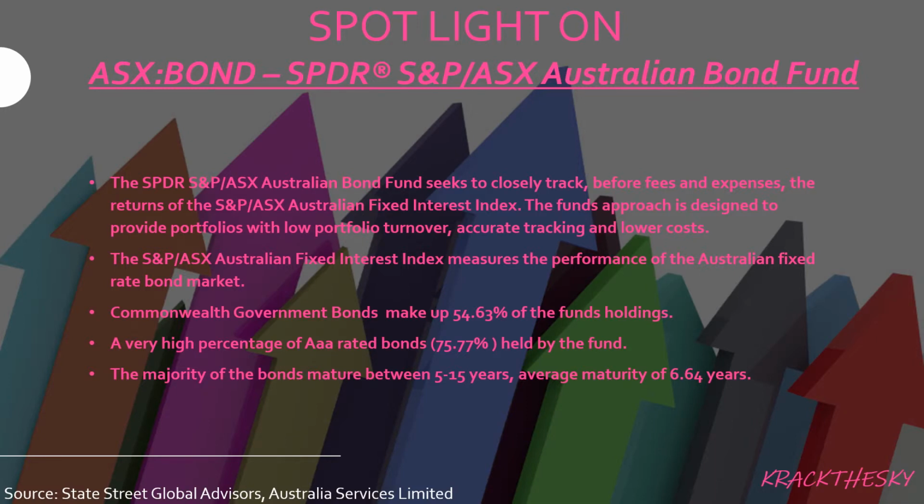So the S&P ASX Australia Fixed Interest Index measures the performance of the Australian fixed rate bond market. Commonwealth government bonds make up 54.36% of the fund's holdings. A very high percentage of AAA rated bonds, over 75% held in the fund. So it looks to be quite safe when you look at the rating of the bonds. The majority of the bonds mature between 5 to 15 years, and the average maturity is 6.64 years. So it's quite a stable ETF from what I could see.